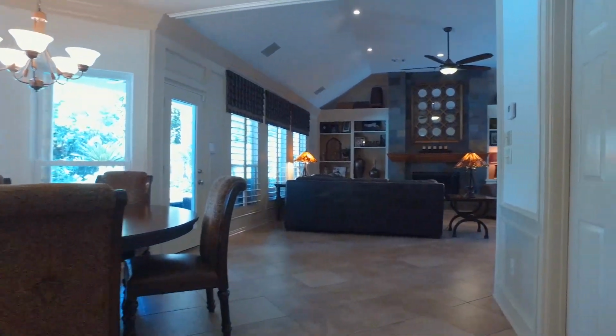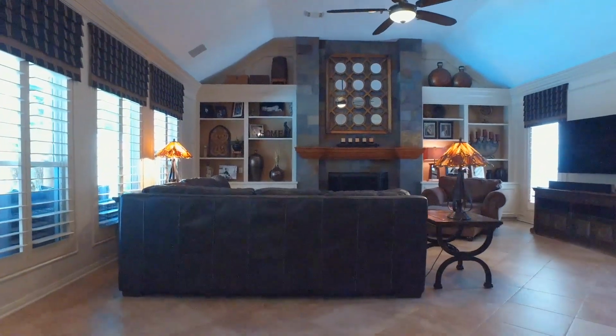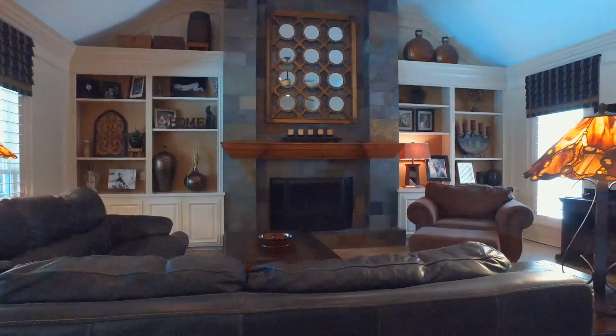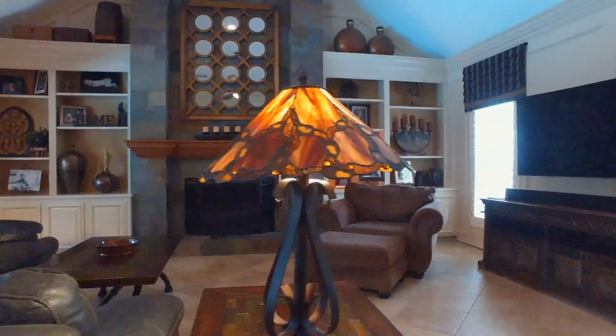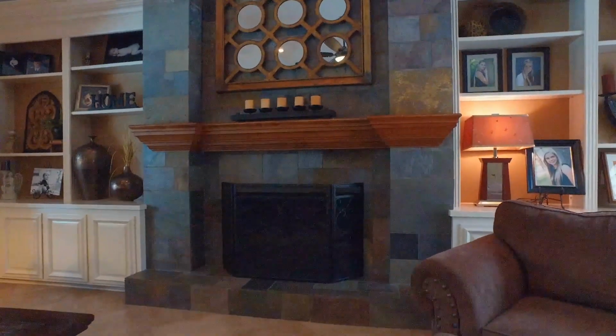Beautiful amounts of square footage with tall ceilings. Here's another gorgeous fireplace. It's one of six in the home. With custom build-ins surrounding it, you will fall in love with the luxury and relaxation of this room.